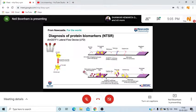So this is the layout of a lateral flow device. This is what's inside the lateral flow device. So you've got a sample pad where you add your sample. You've got colloidal gold, which is coated in antibodies. In this case, it's coated with the antibodies to the AMGSTF1 protein. And then on the membrane, you spray antibody lines that are also specific for this AMGSTF1 protein. So when you add your sap sample onto here, these colloidal gold particles coated in antibody are hydrated, and they start to move along the membrane using capillary action.